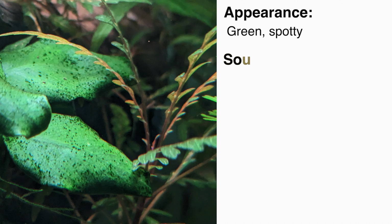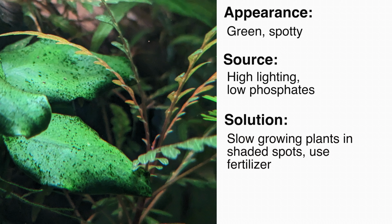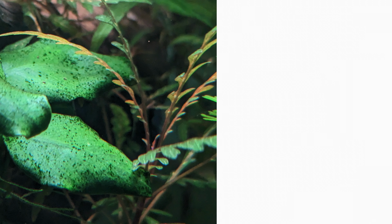Green spot tends to show up in tanks with high lighting and low phosphates. Put slow growing plants in shaded parts of your tank. If you're not using fertilizer, consider getting some with phosphates or increasing what you're currently using. CO2 also helps keep green spot algae down.